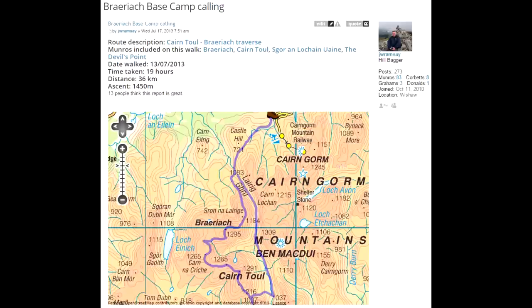And then the next morning we continue on and grab some more 4,000 footers like Cairn Toul, finishing off at the Devil's Point, a lowly 3,000 foot Munro, and descending into the Lairig Ghru at the Corrour Bothy. And then we've got a big long walk back through the Lairig Ghru to the Sugar Bowl car park. So I hope you're going to enjoy it. It's Peter and I's biggest adventure to date and we really enjoyed it.